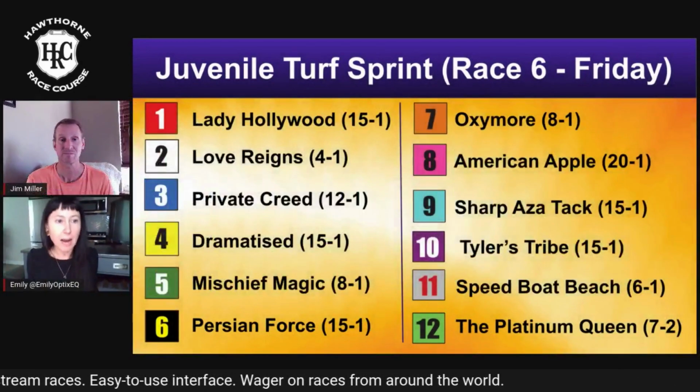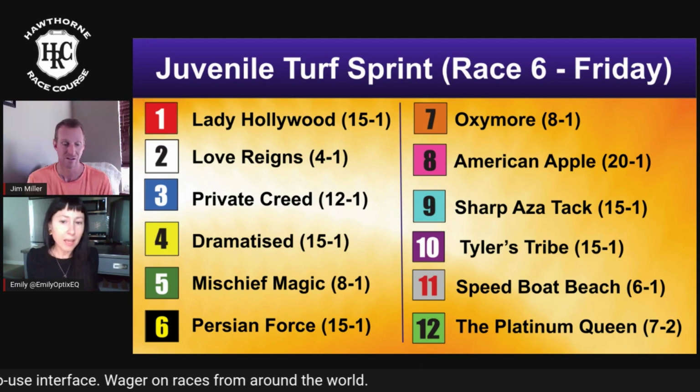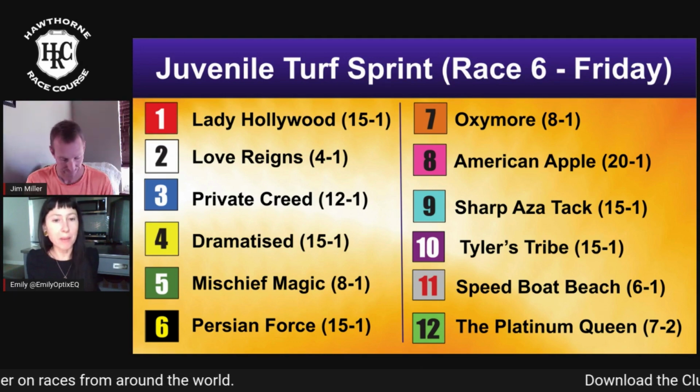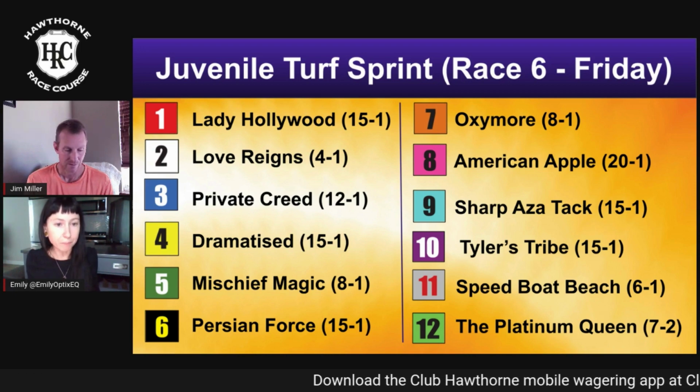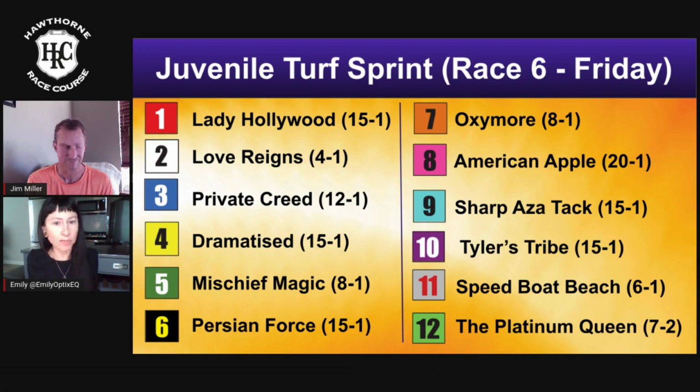So I started with Love Reigns, a horse that we both have on the ticket. So let's start by looking at this one first, the 2-horse. What did you see out of Love Reigns from the barn of Wesley Ward? Well, she has class, she has form over this course, and she has speed, and that is really key in these races. These turf sprints especially, trip can just make or break a horse. So being on the inside, having early speed, having class, and then maybe even a little bit of value, right? Because as far as Love Reigns, Dramatized, and the Platinum Queen listed as the morning line favorite, we'll have to see how that actually plays out.